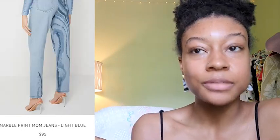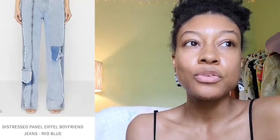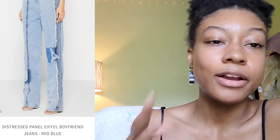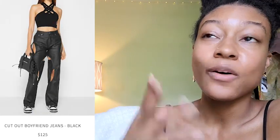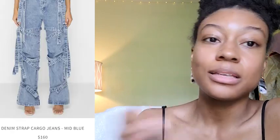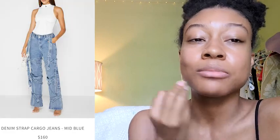I'll have them on the screen. But they have really cool different designs. The marble, they have these line ones, they have a few other ones, but I just feel like they make very good, unique jeans, and I hope that the quality is reminiscent of the price and of the uniqueness of the designs and everything, because that would make them chef's kiss and I would be a regular customer. Honestly, I haven't really seen a lot of stuff on their site that I was just like, what's going on here? So very unique.